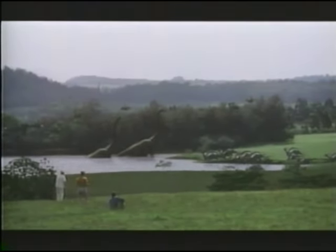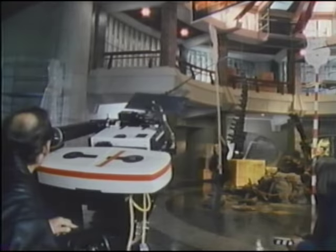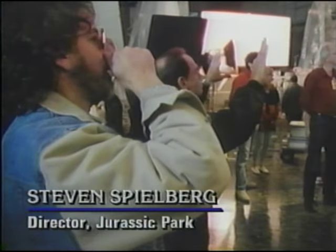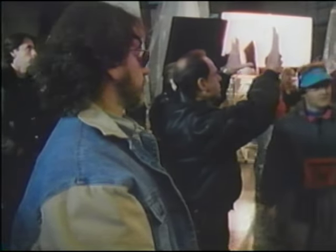Steven brought to life these extinct giants in an incredible way. He roars right there. This is where he hurls it into the skeleton. On the sets, we could only guess what these computer-generated creatures would look like.